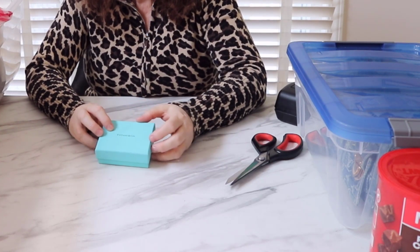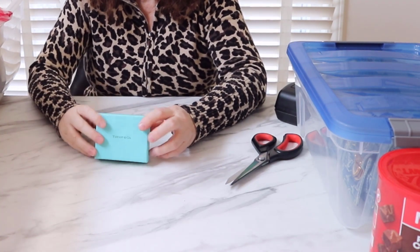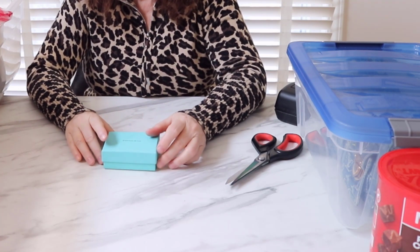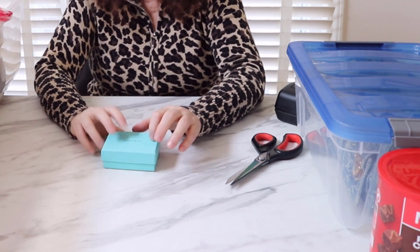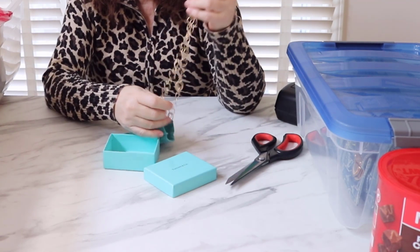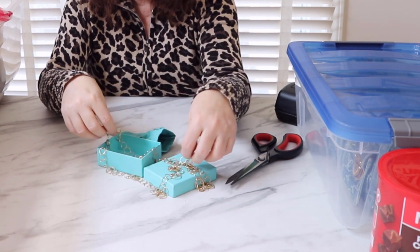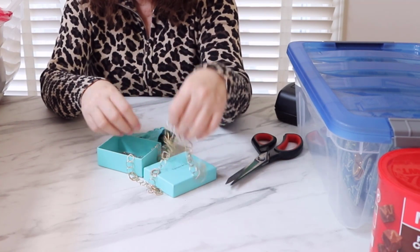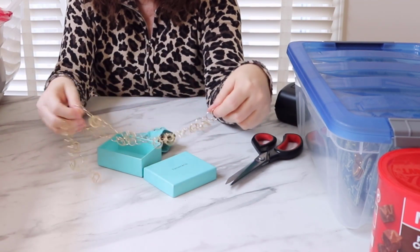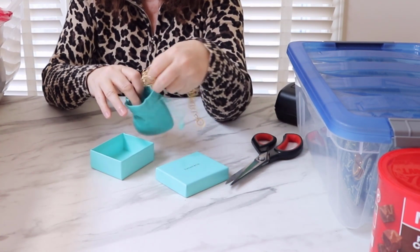This is a vintage Tiffany necklace. Bought a long time ago. I have a family member who loves old jewelry.